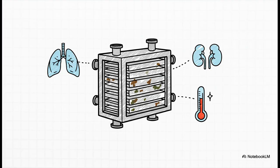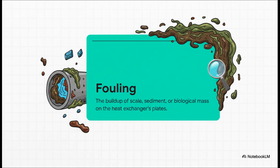So let's meet our patient for today, the plate heat exchanger, or PHE for short. You can think of it as the lungs of an industrial process, constantly working to transfer heat and keep everything perfectly in balance. But like any vital organ, it's definitely vulnerable to, well, disease. And the main disease we're diagnosing here is something called fouling. It's really just the technical term for a buildup of all kinds of unwanted material. We're talking scale, sediment, biological slime, this gunk. Basically, it is the plaque in our industrial artery.